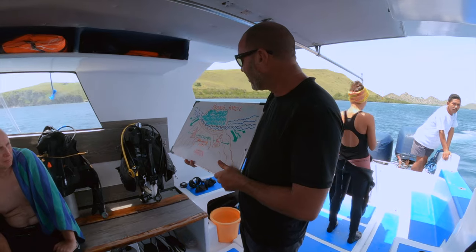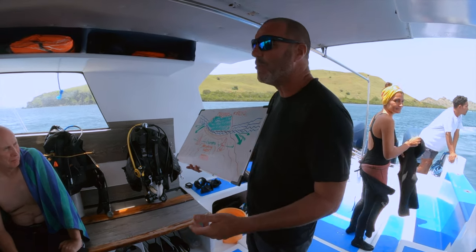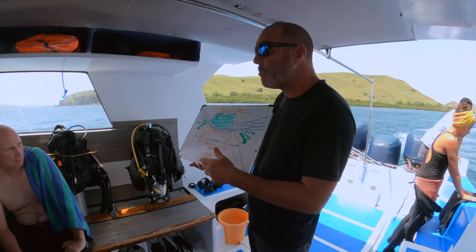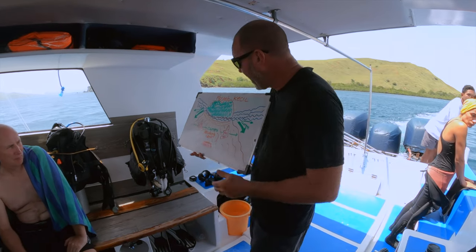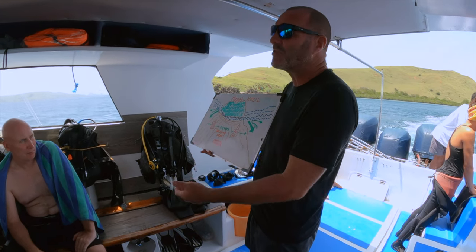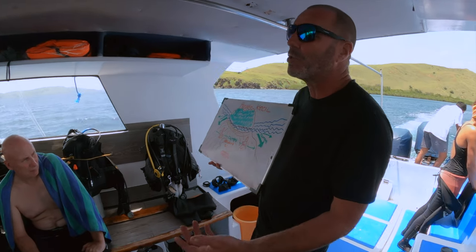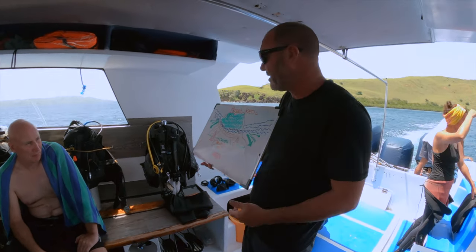Right now, it should be a rising tide. You never really know with Komodo, it can be very, very confusing. So probably what we're gonna do is jump on the northern side of the actual dive site. It's a small island with a reef going down at an angle like this. You can get quite deep on this dive site, it probably goes down to 40, 50 meters, but we're not gonna go that deep, of course. We might go maximum 25, 26 meters, okay?